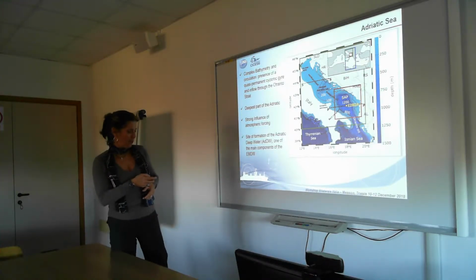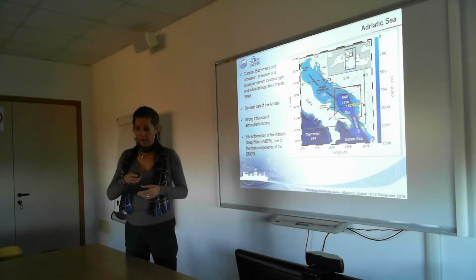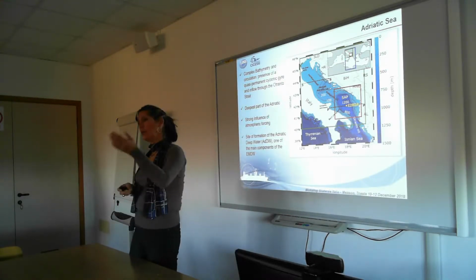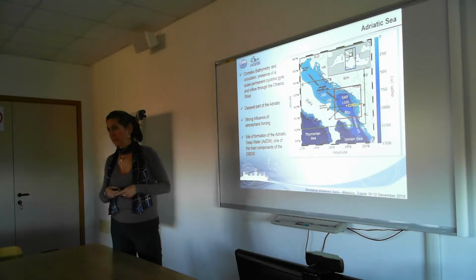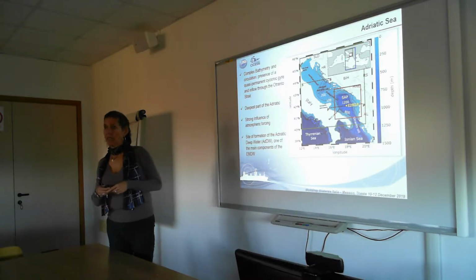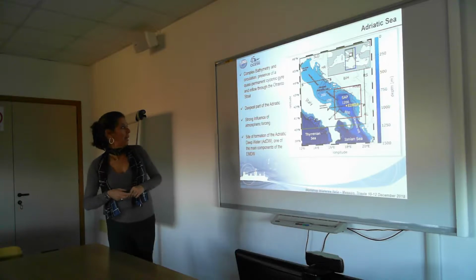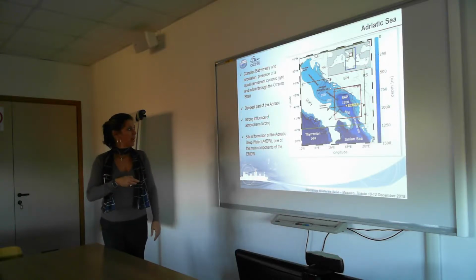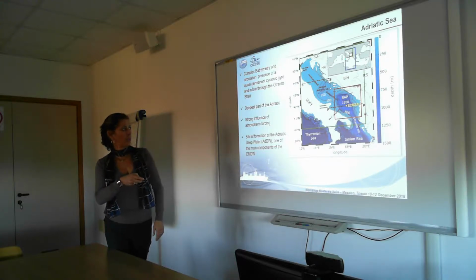It's the deepest part of the Adriatic Sea. There is a strong influence of atmospheric forcing, and here is the area where you have the northeast wind, the Bora. The Bora is dry, coming from the east, very intense, and it's not steady, but comes in bursts. It is also the site of the Adriatic deep water formation.